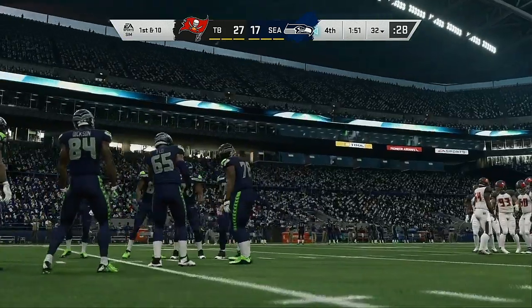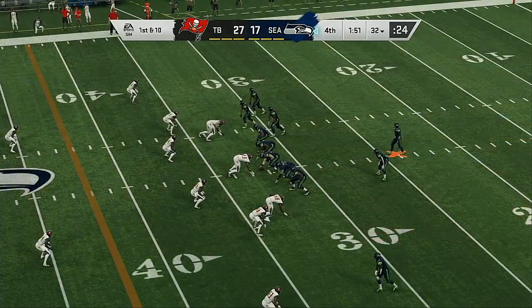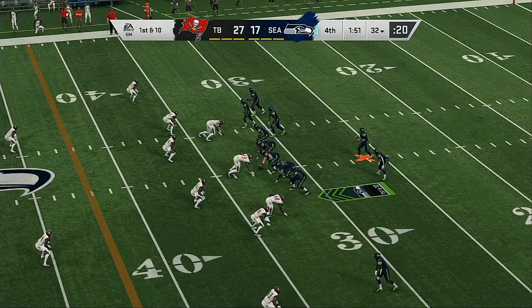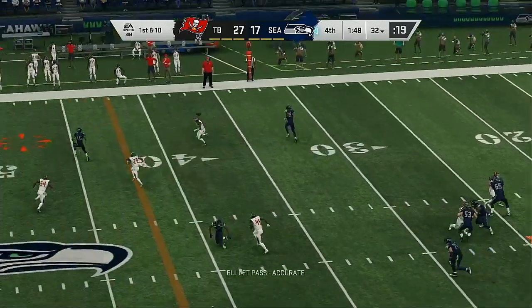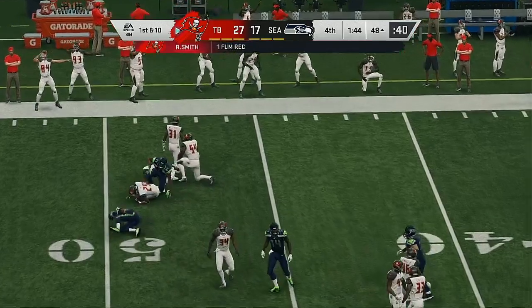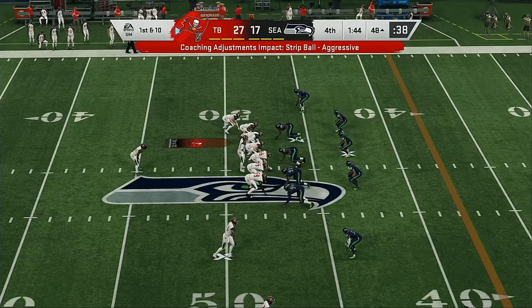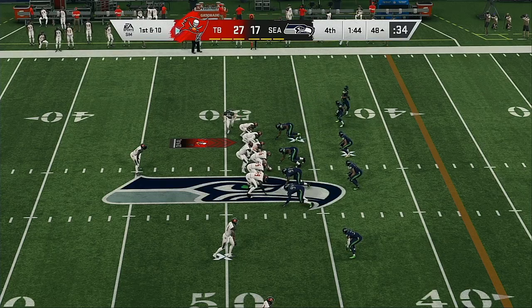But first things first. First and 10. From the 32 now, here's 1st and 10. Now Wilson. This complete to Lockett. And now the ball's out. Fumble near midfield. And it's picked up by the Buccaneers. And they take possession 2 yards away from midfield at the 48-yard line.